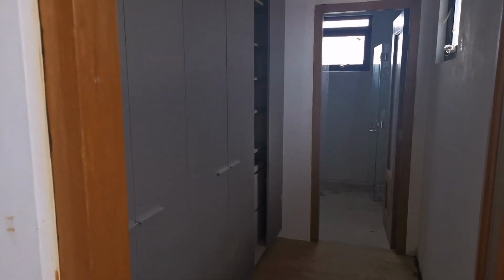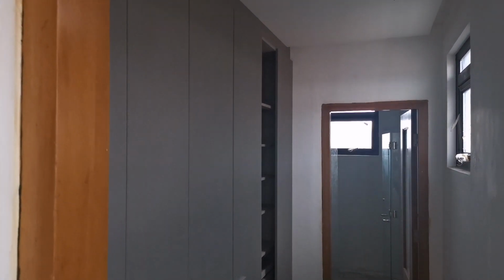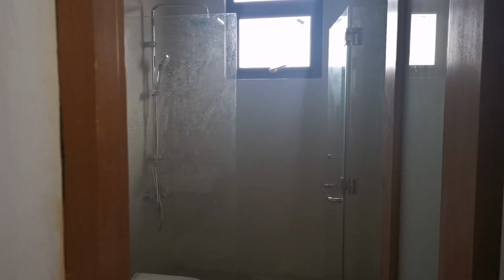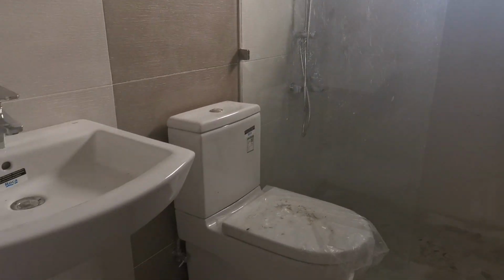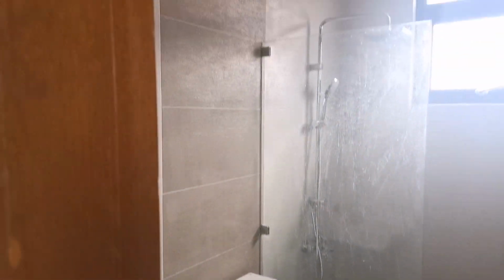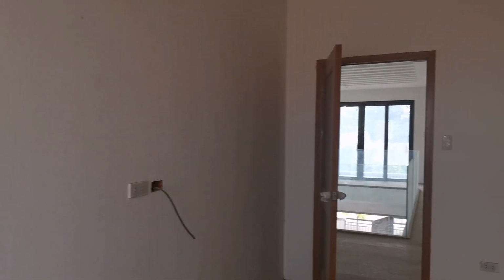The same style of walk-in closet. And then the same shower and CR setup, as you can see. So still got work to do on that. So let's head out to the next room.